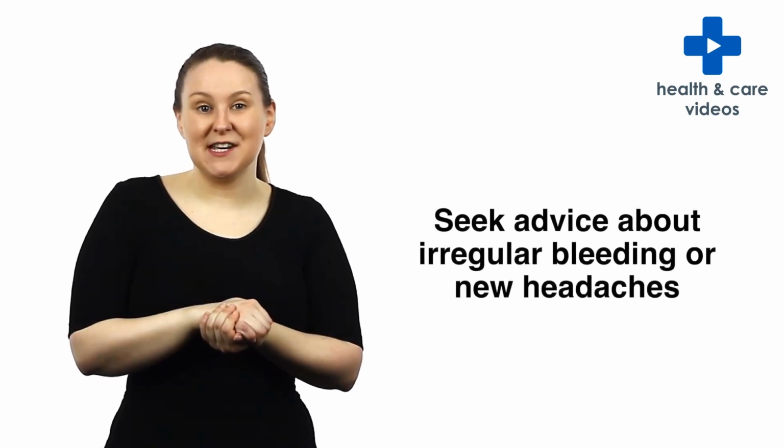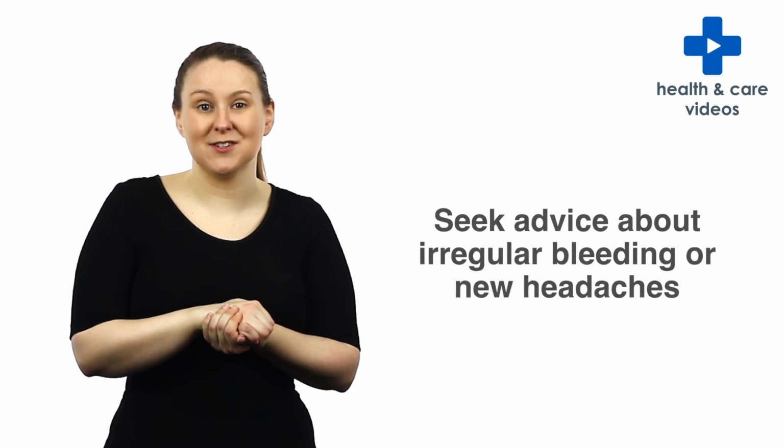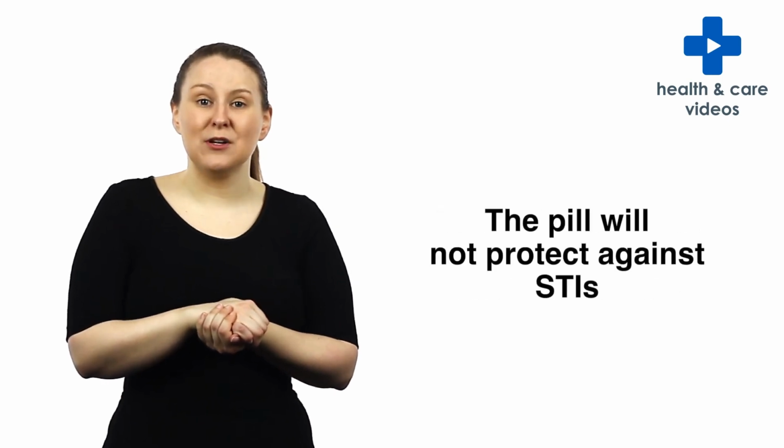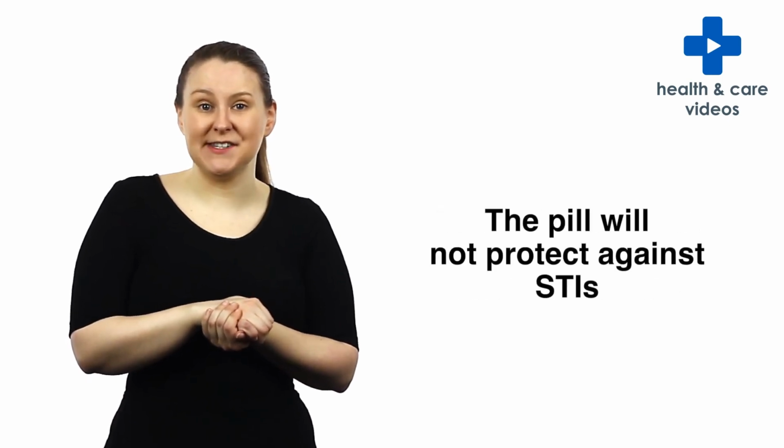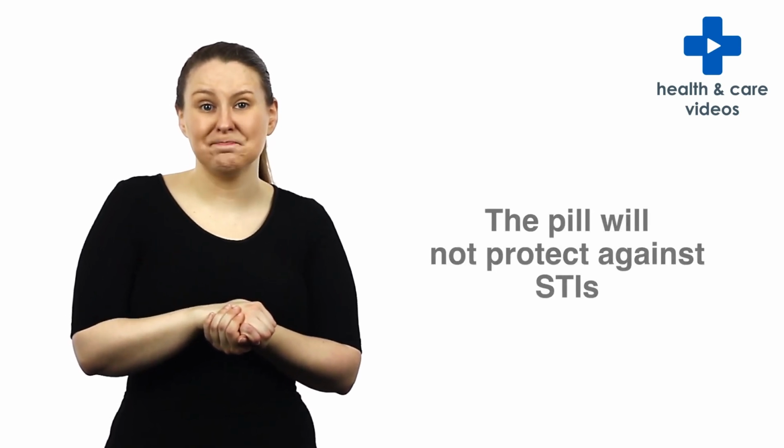Most women don't experience any problems whilst taking the combined pill, but if you experience irregular bleeding or new headaches, see your nurse or doctor. Remember that no pill will protect you from sexually transmitted diseases. Condoms should also be used to reduce the spread of infections.